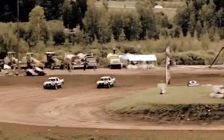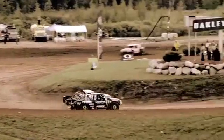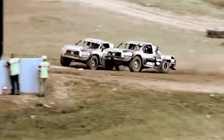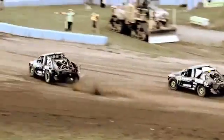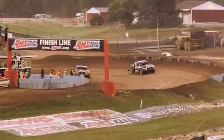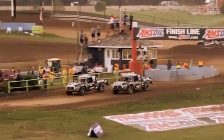Hard on the brakes in this turn. Johnny looking for the inside again. Remember, CJ is in a two-wheel drive machine. Oh, Johnny's in the four-wheel drive. Oh, neck and neck coming round the corner into the final turn. Who's it going to be? Johnny up high. Now it's a role reversal. CJ upset. Oh, Johnny slows down. CJ's going to take the win.